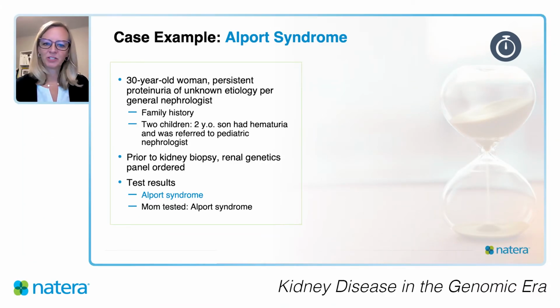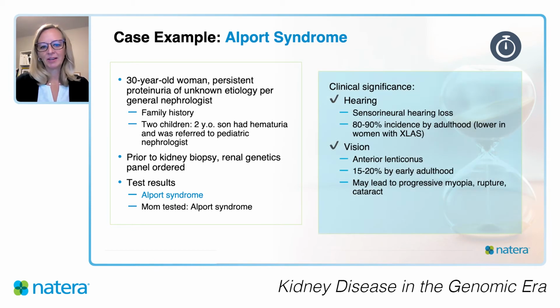The pediatric nephrologist didn't want to do a kidney biopsy on a child so young, so he proceeded to do renal genetic testing instead. These test results revealed a diagnosis of Alport syndrome, and subsequently, the provider I was talking to tested his mother and unsurprisingly confirmed that she also had Alport syndrome. And this provider was explaining to me, the value of having this diagnosis now in her patient was that Alport syndrome is a multi-system disease.